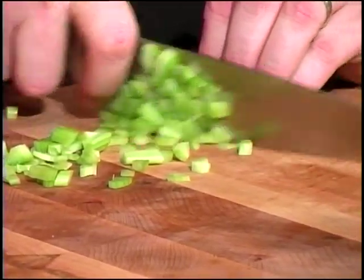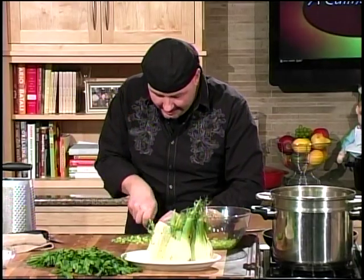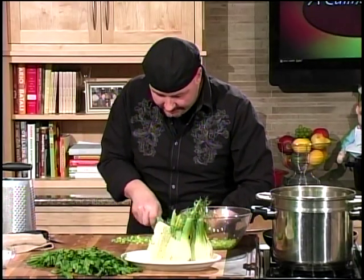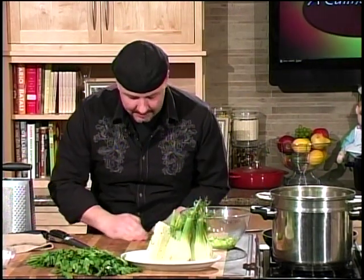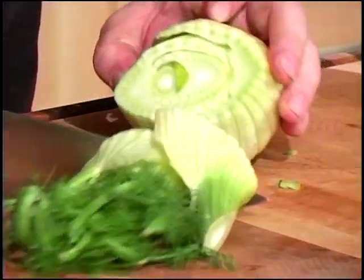Right, keep an eye on your bacon too while you're doing this part. You can have your bacon pre-cooked and add it in there if you like. I just want to render it down, get a nice little crunch. It's all about giving different flavors and different textures at the same time. So we have our celery. We have our fennel. Now the fennel, I could do the same way as the celery if I wanted to.